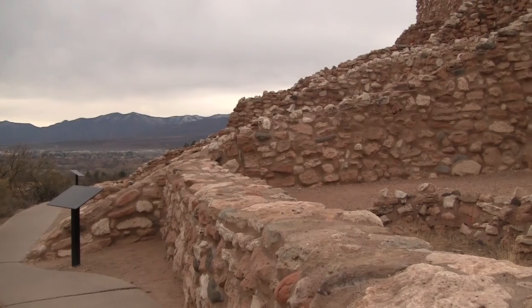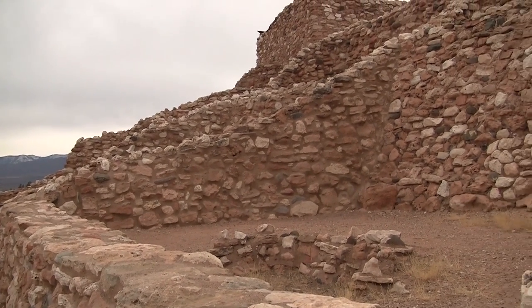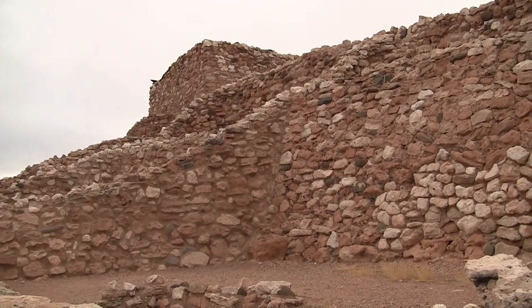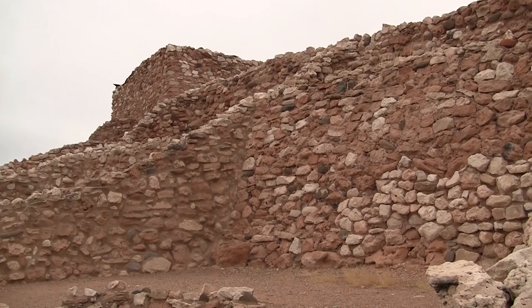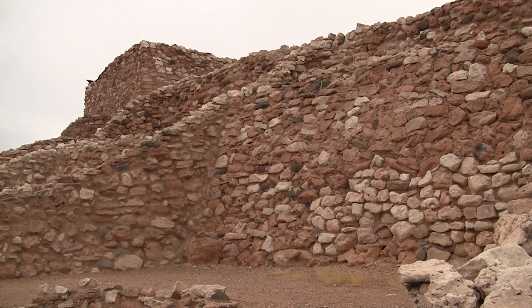And this is about a 100-room complex. These are the ruins that are left over. As you notice, there's no doors going into any of the rooms. The entrance was actually on the roof system. They used ladders to climb to the roof, and then through the opening in the roof, they got down into their homes.